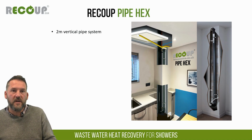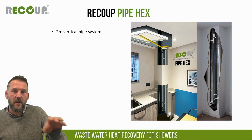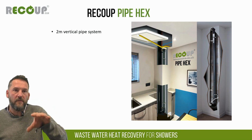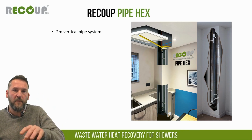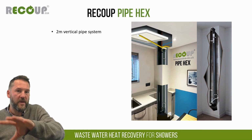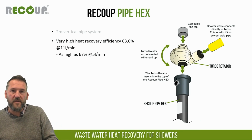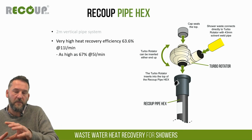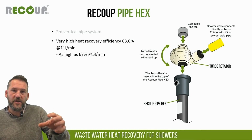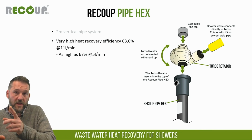It's a 2-meter vertical pipe. As I said earlier, it's gravity fed on the waste side and cold mains pressure on the cold side. So it needs to be installed on the floor below the shower it's connected to. As you can see here, this is boxed in under a shower behind some kitchen units. Very high heat recovery efficiency, in part because of the way that the unit is designed, the length of the heat exchanger, but also additional efficiency is gained using our turbo rotator.